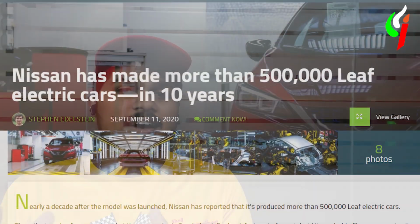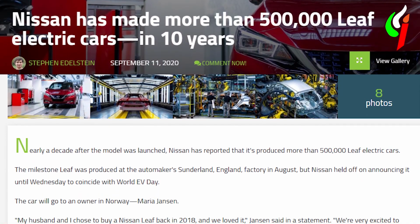Moving on, Nissan recently celebrated a really huge milestone. What is it? Actually, in one of their plants in Sunderland, England, they made sure that they could sell their 500,000th Nissan Leaf vehicle. I know, right? 500,000, that's a really big number. But it comes as a no-brainer because Nissan Leaf is such a popular electric vehicle.